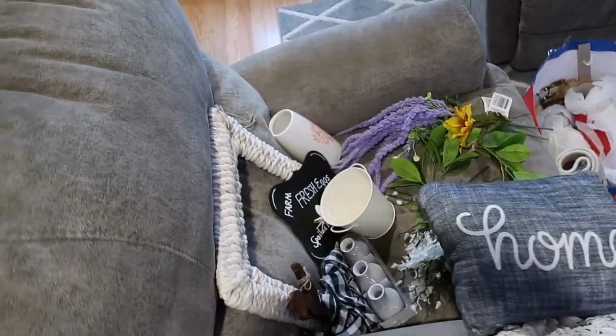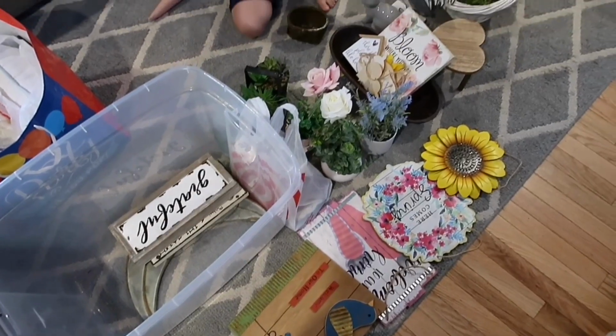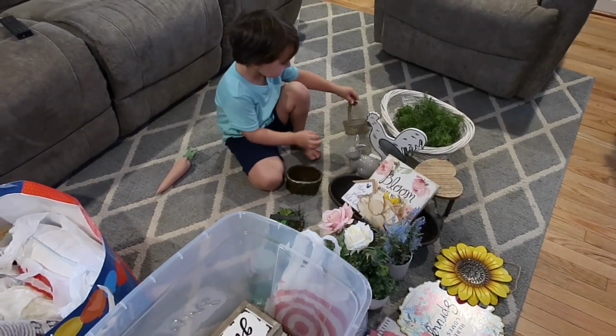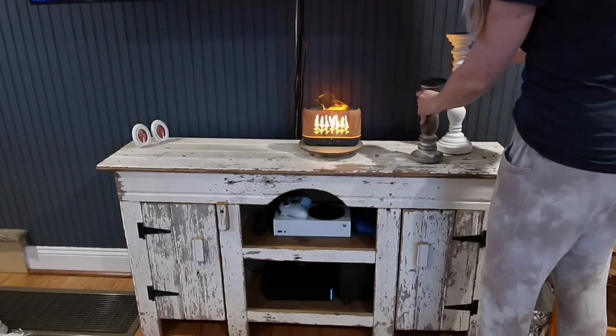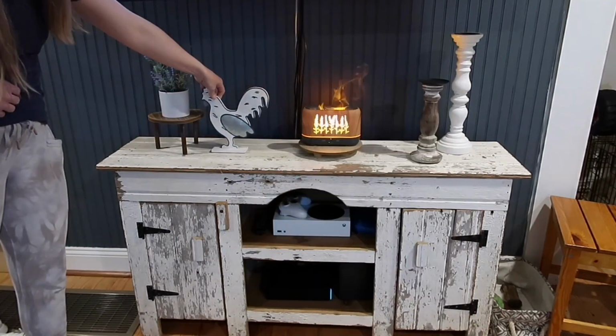It doesn't look like it, but I know what I've got going on here, and it's pretty well organized, in my opinion. And so on to decorating. First up, I am gonna attempt to decorate this white stand, and it just does not go over very well for me. I am trying so hard.